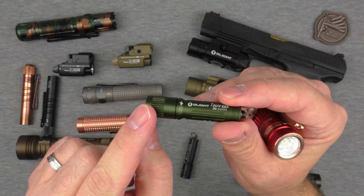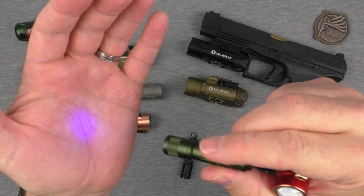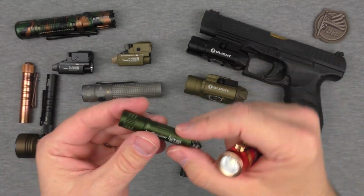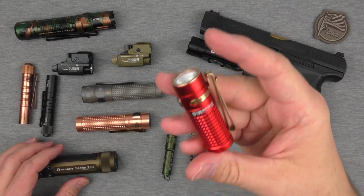It's an OD green finish on it, but it does shine UV light. Look at that. Whoa. I can feel that. It's a little bit warm. Yeah, so cool. Anyway, the UV light, I've done a little bit of testing with that, and it is pretty spectacular. What's the use for a UV light for most people? That's kind of up for debate, I suppose, but I think they're very cool and worth having at least one in the household for a number of different reasons.